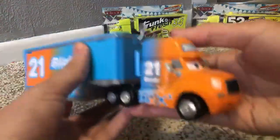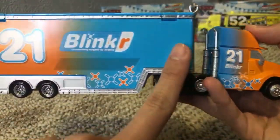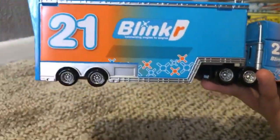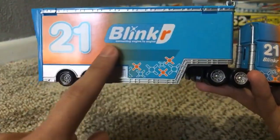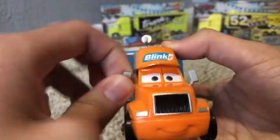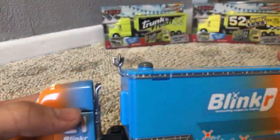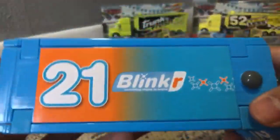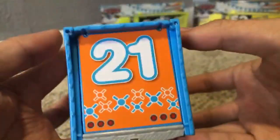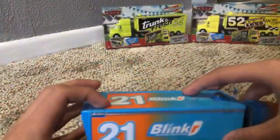But yeah, here's, oh, I love this guy. It's orange, then blue, and orange again, and he's got that little window right there. I like this guy a lot. Very nice gray sticker and everything. Very nice. I'll be right back.